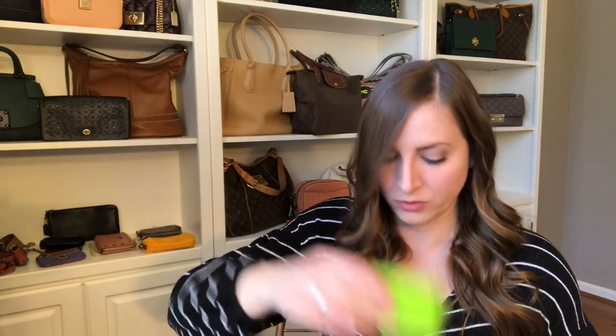I would put my more narrow items in the outside pockets, like my pouch, my tissues, some of my smaller items like my hand sanitizer. Let's do this. I'm wearing this one today. Lipstick, eye drops, keys, you know. Actually, I might put my keys in the center because I don't want them to scratch up the smooth leather. I know. You guys know I'm anal. I'm sorry, I can't help it.